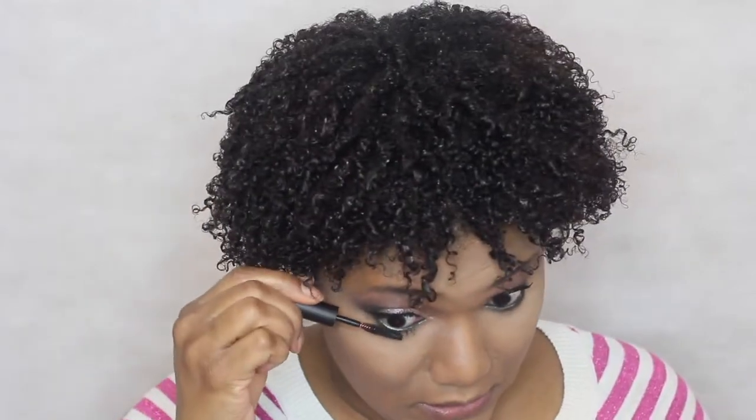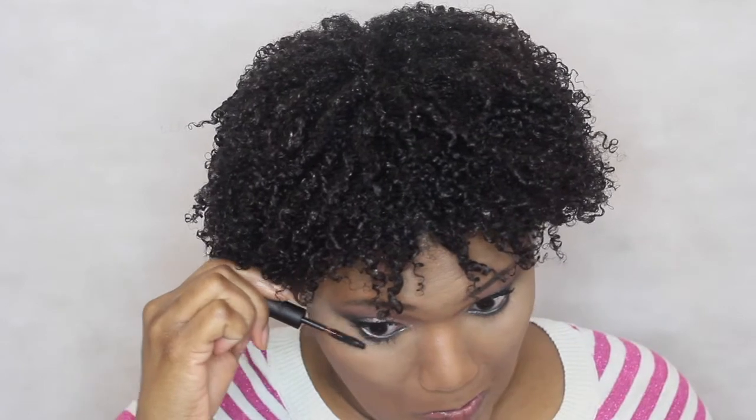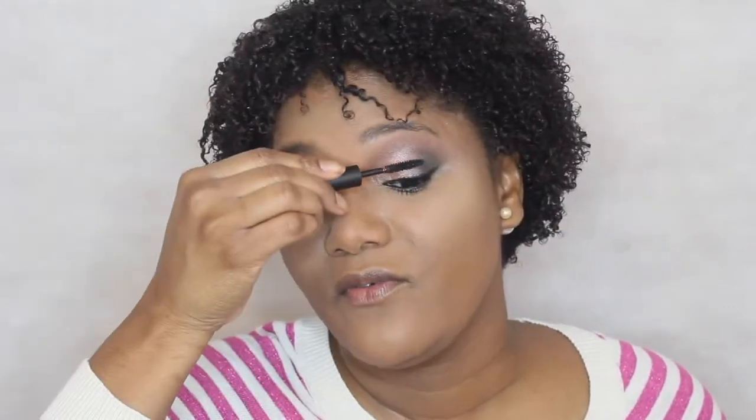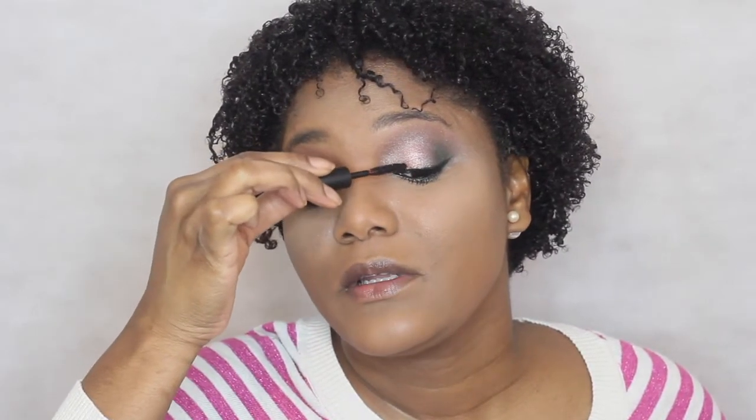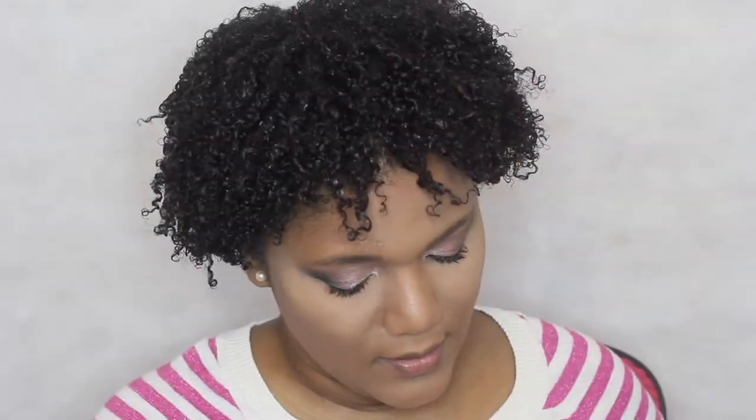Now I will say, I don't know if this is maybe just a little bit old, or if this mascara formula is just a little bit dry. I feel like this mascara is very volumizing. It's a little bit lengthening, but it's definitely volumizing.